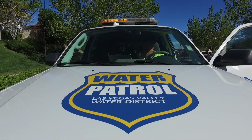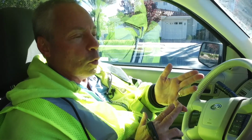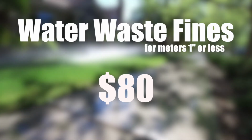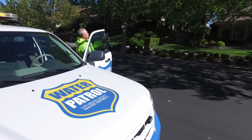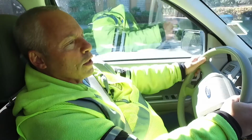Water Waste Investigator 7158 here on a formal follow-up. Fee is recommended. We come out, we'll warn them the first time, 2 weeks to correct the violation, and then anytime thereafter we can come out, and if we see the repeat of the violation, then we go into fines. So first one is $80, $160, $320, $640, and then $1280. Every technician is trained in water waste, how to report it and how to document it 7 days a week right now, 24 hours a day.